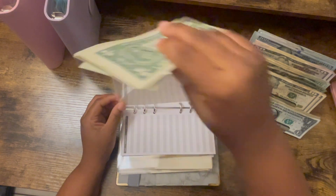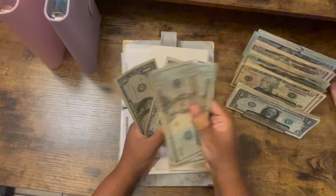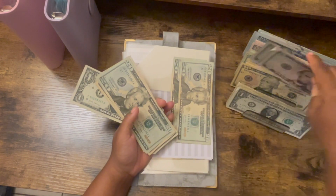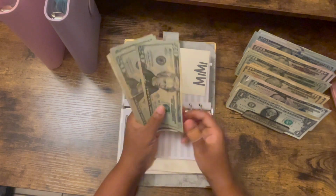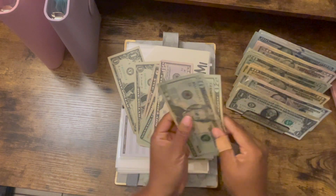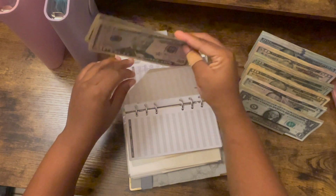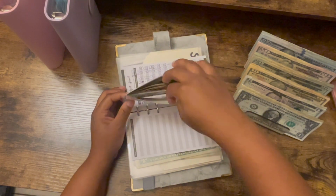Mimi, we have 20, 40, 60, 70, 80, 75, 90, 95, 96, 97. So we could do, let's take out some of these fives for 20. Just so I don't confuse myself, I'm going to do it like this. And then we're going to take out this for 50, mainly because I don't like the way that 20 looks. So now for myself, I have 50, 70, 90, 95, 96, and 97. I don't really spend a lot of money, so yeah. The twins.